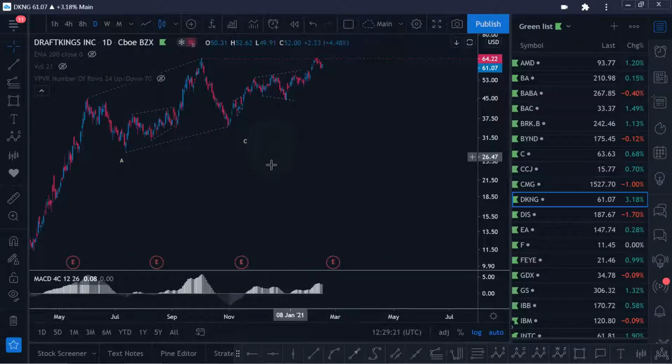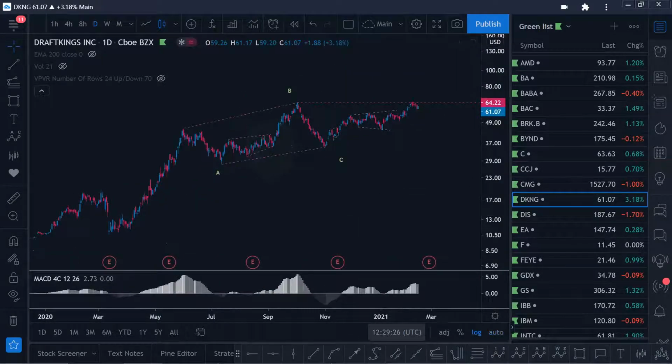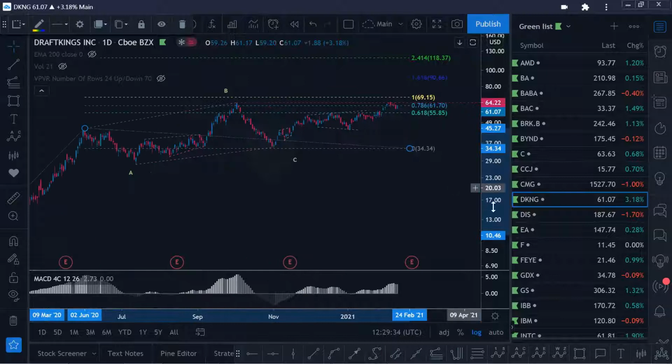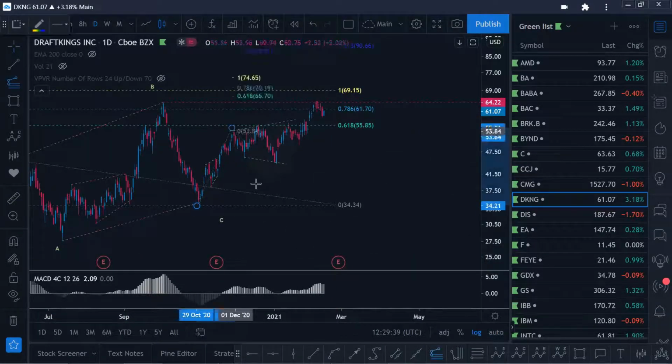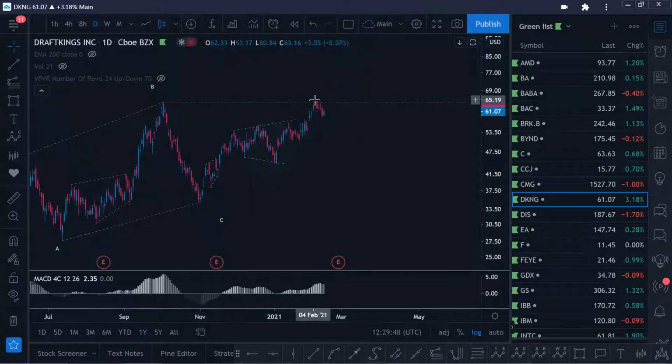DraftKings, we went to go break the highs, which is what we were looking for. It's one of my preferred stocks to be long, but again, look, we're sitting at impulse ABC, really clean structure, sitting right near those highs. And when you zoom into the lower time frames, you have this impulse ABCDE sitting really close to the top. 0.786 got touched on before we saw a pullback. So we're right at the top of that structure, seeing some decently bearish price action on the dailies.